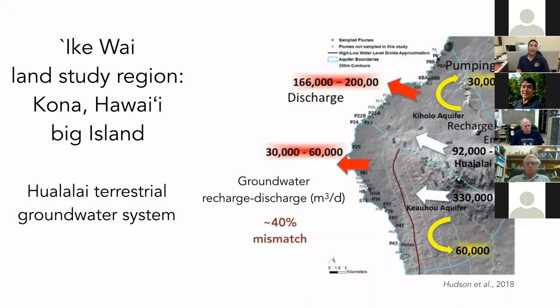Now, the Ike Wai land study, our land region, is basically focused on the Waialai terrestrial groundwater system. Previous studies, or recent studies, I would say, predict that there is a discrepancy of about 40% between recharge of freshwater at high elevation and discharge at the coastline.